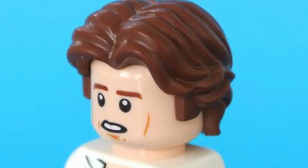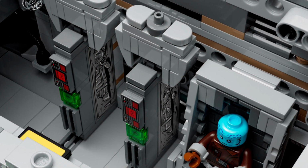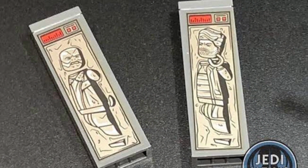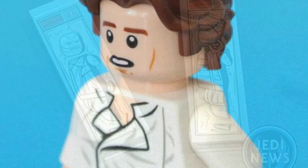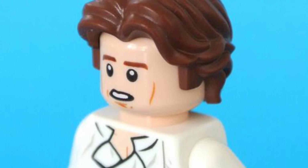I presume it's going to be a build similar to the one on the UCS Razor Crest, which I don't think is going to be terrible as long as it's not just that one-piece one they've been doing in the Playscale Razor Crest and Slave 1. It has to be better than that in an 18+ diorama, which I think it will be. And I guess this also means that a Han Solo minifigure to put on the back of it also won't be included, which is just kind of weird.